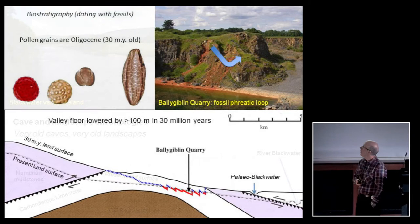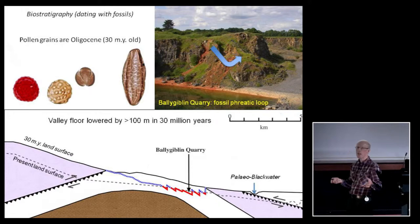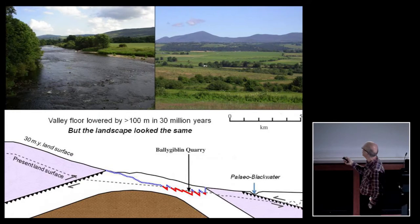And then I managed to get some pollen, not me, somebody else got some pollen grains out, and that dates it. That tells you that these pollen grains are very old. These are 30 million years old. And so that means that we can start to reconstruct the landscape, because this was a phreatic loop, and there's another cave that also gives a bit more information, a slightly shallower one. And so that tells us that the landscape essentially has not changed in 30, well, it has a bit.